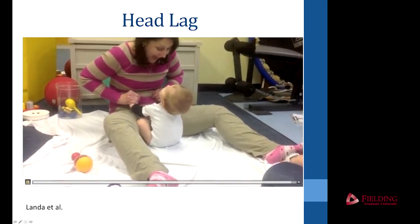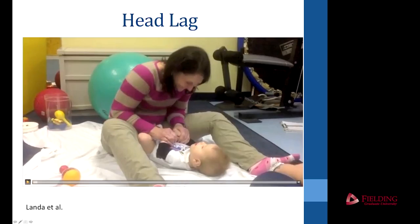This is just really marked delay in head lag. Usually we don't see that past the first, certainly not past the first 6-8 weeks of life, but maybe even sooner. Sarah, do you want to say anything more about that?